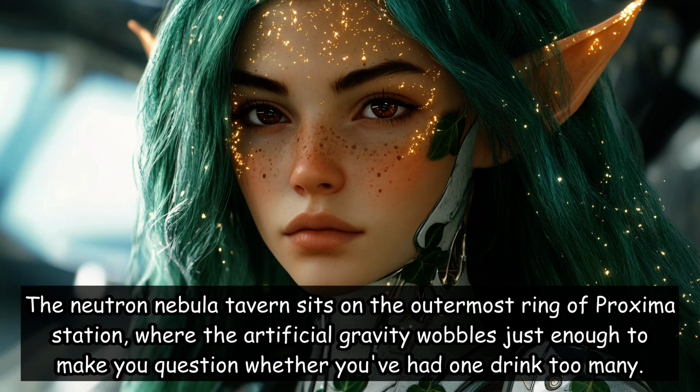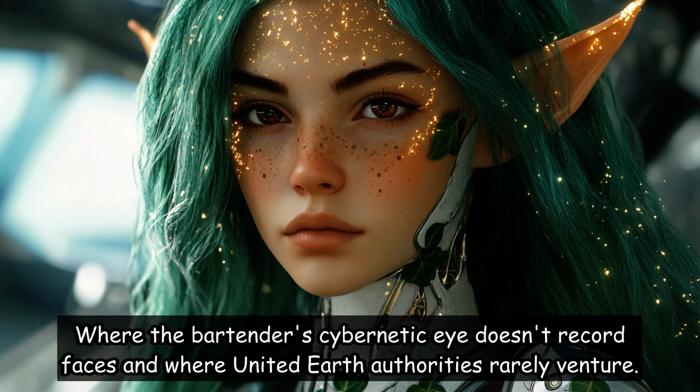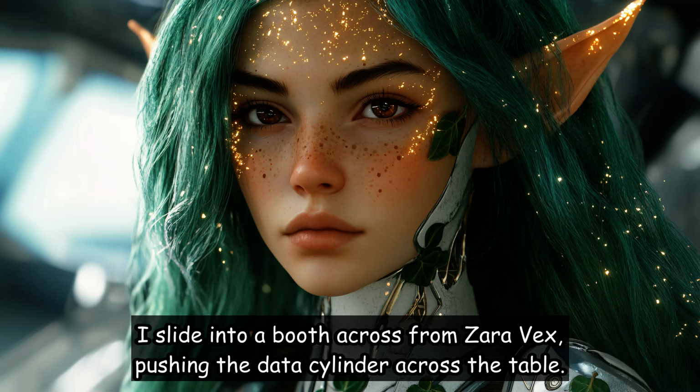The Neutron Nebula Tavern sits on the outermost ring of Proxima Station, where the artificial gravity wobbles just enough to make you question whether you've had one drink too many. It's exactly the kind of place where information can be bought and sold without questions, where the bartender's cybernetic eye doesn't record faces, and where United Earth authorities rarely venture.